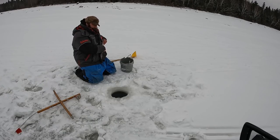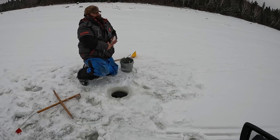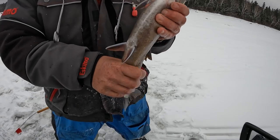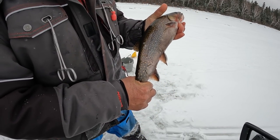Got him. Number five for the day. Pop that hook right out. Got him. He's pretty lively because I just caught him right there. But look at the colors on that one. That's a beauty. Wow.